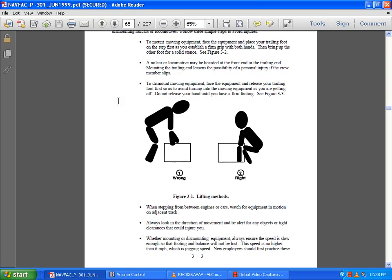A railway car is to be boarded on the trailing end when mounting, lessening the possibility of personal injury if the crew member slips. When dismounting, release the trailing foot first to avoid the moving equipment as you get off, and do not release your hands until you have firm footing.